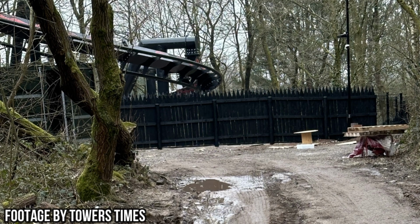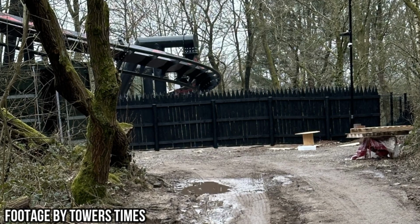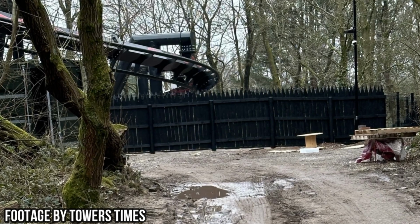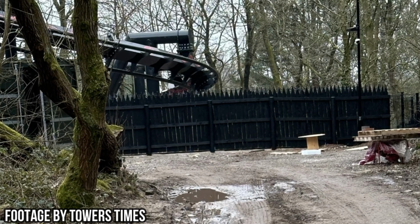They're also finishing off the queue line, which is great to see. You can see here they've got some fences up there with a jagged spike to the top. Could this be the Nemesis teeth? I don't know. I'll leave that up to you. But it's nice to see they've got a fence there, because if they didn't have this fence here, you'd be able to see to the car park and it'd ruin the immersion of Nemesis going around.